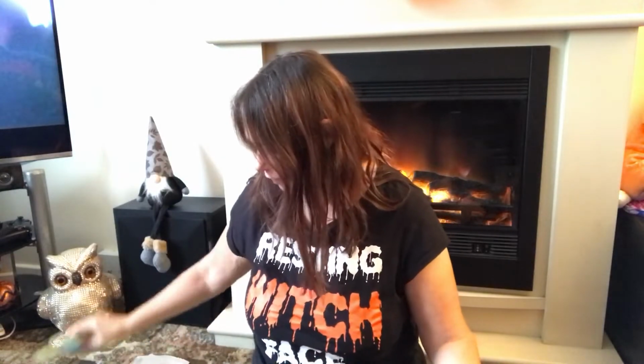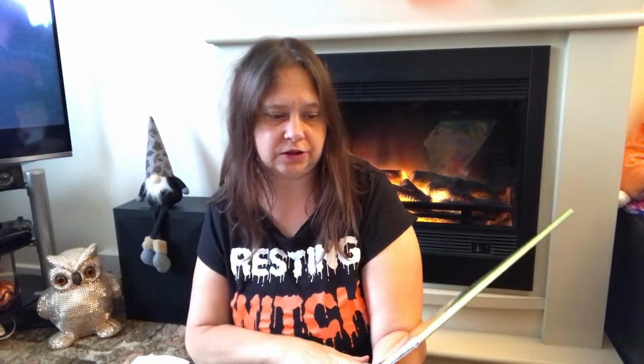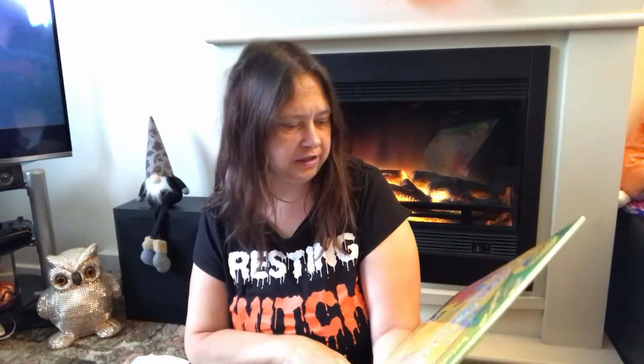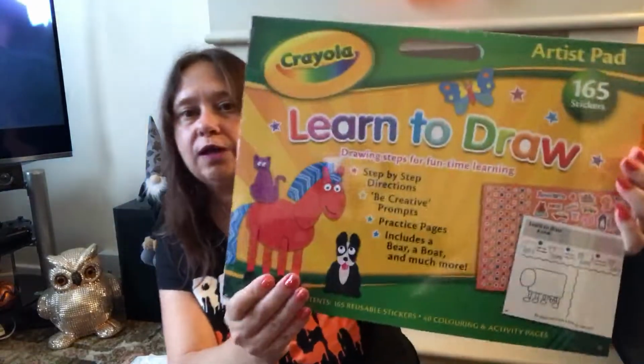Got a few bits for our granddaughter. Not everything is a pound, so I'll try and remember to stipulate what the prices are. We've got this range again, the Crayola. Learn to draw. This is the artist pad, 165 stickers, drawing steps for fun and learning, and this was £3.